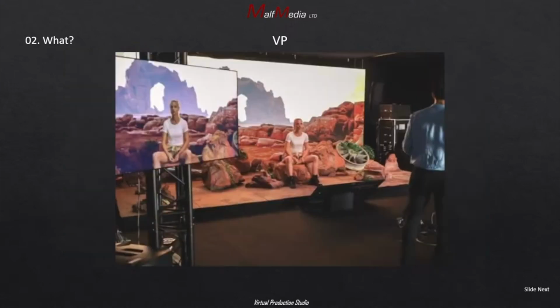And then for VP, mostly used is basically a wall, potentially some side walls, and then the real world set. So it's not often used with an LED floor, because there are some limitations when it comes to virtual shadows and reflections.